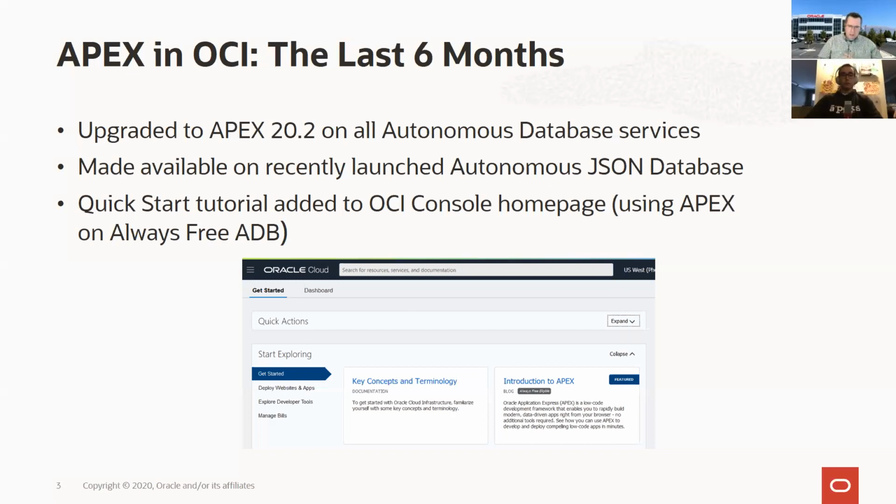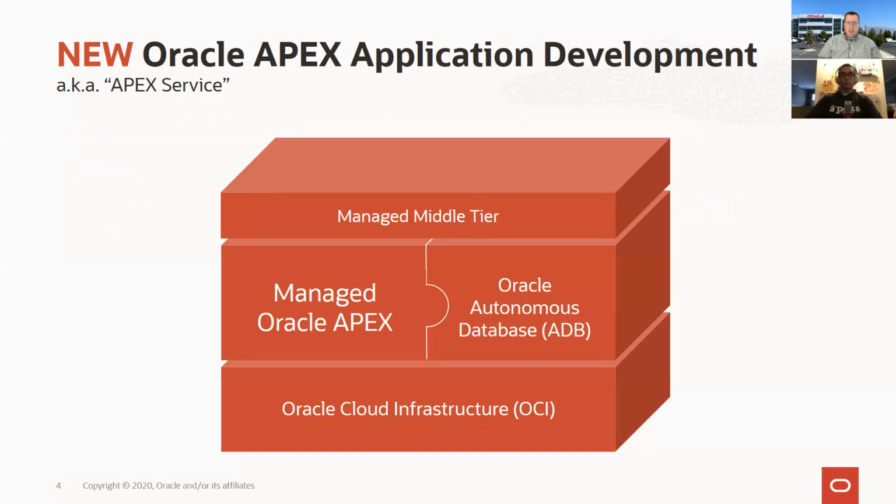Now I'm going to segue right into the big news. We have just recently launched a brand new Apex-oriented service running on OCI, running on Oracle Cloud Infrastructure. The full name of it is Oracle Apex Application Development. So that's the official name of the SKU, if you will. That's a little bit of a mouthful to say over and over again. So we typically just call it Apex service for short. And with this service, you get a full stack. It's a full tech stack.